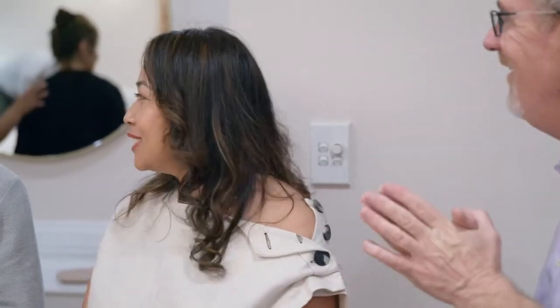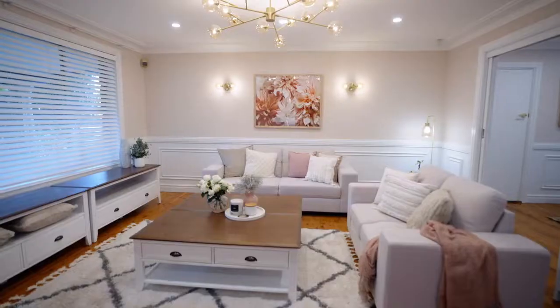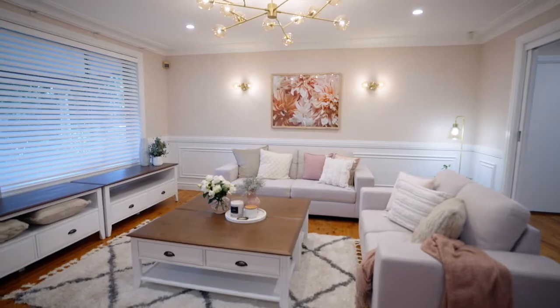I love how open it is. I love the colour choices. I love that we have couches that we can sit on. Yeah. Cherie has done an amazing job. You're welcome.